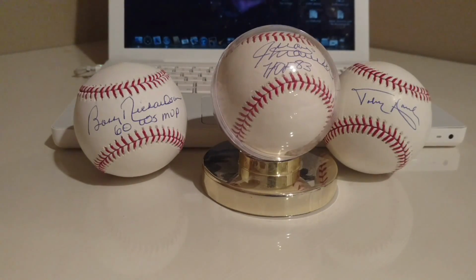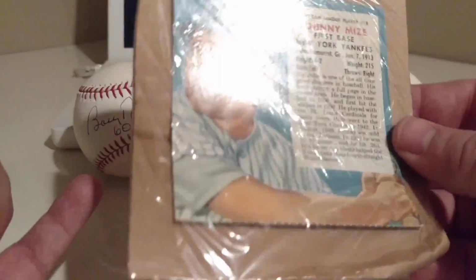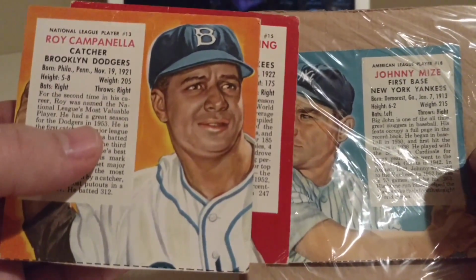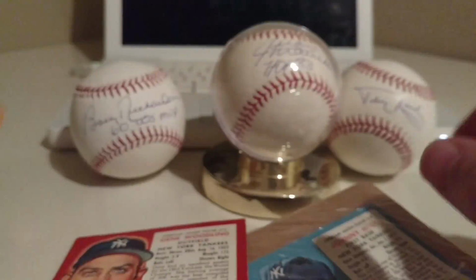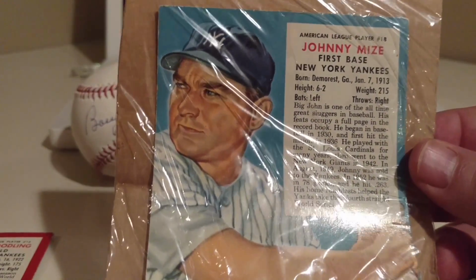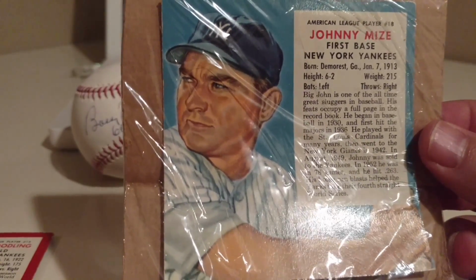At number 5, I've had these cards for a while, and look at this. You can see that it's bent now. I have the problem with these cards. They're really cool. Let's take a look here at the back, the Red Man cards from the 1950s. This is Roy Campanella, and you can see that it's got some damage there. The Gene Woodling has damage on it, and then the Johnny Mize. These were really nice cards when I first got them, but have since been damaged because I just have not found a way to put them in a nice holder.